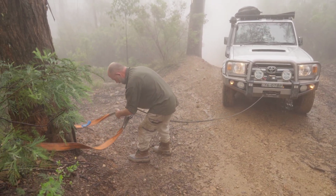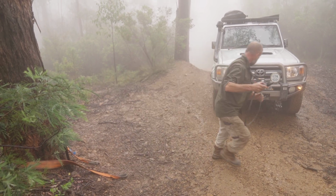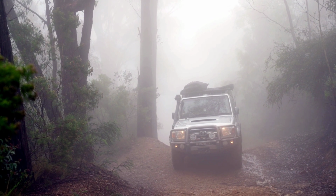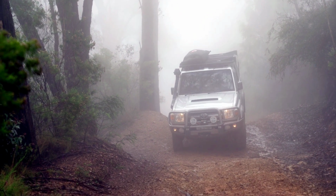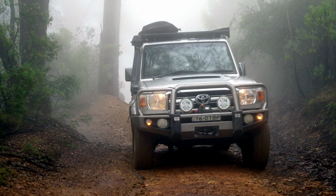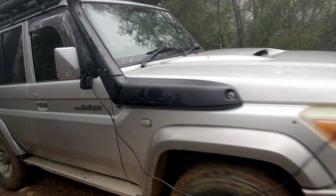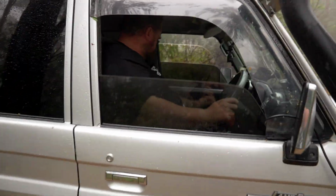So we're up. Right, in! So there you go, that's one of 4 vehicles up the hill. Just stopped a bit early there.